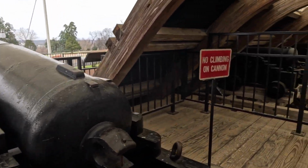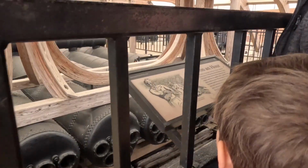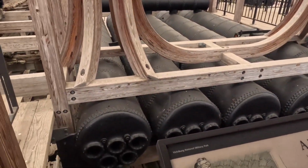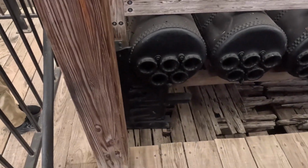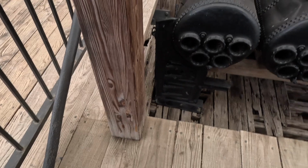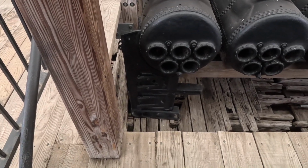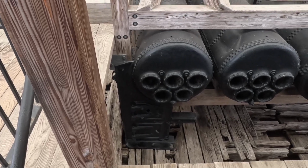Huge cannon. So it says look down and left, to see one of Cairo's restored firebox doors. Oh, I see it right there. Look, on the left. You see it right below the boiler. Coal shoveled in these fireboxes heated the boilers. Steam from the boilers powered Cairo's engines and drove her paddle wheel.